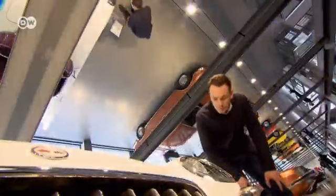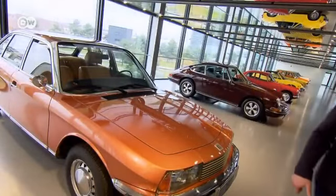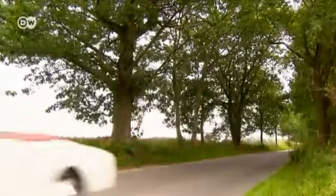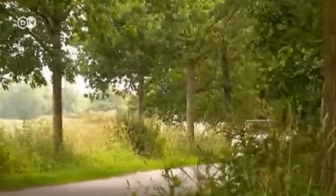The Beutler is on show at the VW Museum in Wolfsburg, alongside some 100 outstanding examples of automobile history. Special chassis and coach work are nothing new. In the old days, manufacturers just delivered the technology, and the bodywork was done by specialized companies.